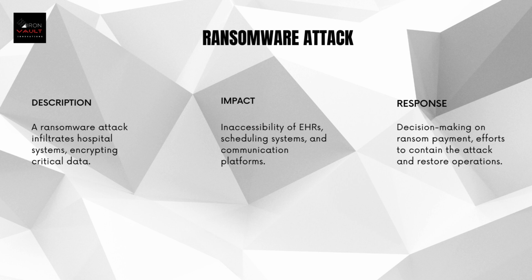Okay, let's move forward. In this slide, I do not think you need much description, as I have already told you what a ransomware attack is. Still, I will go through the definition. A ransomware attack infiltrates the hospital system and encrypts critical data, and the impact is inaccessibility of EHRs, scheduling systems, and communication platforms. Over here, I will explain the impacts.